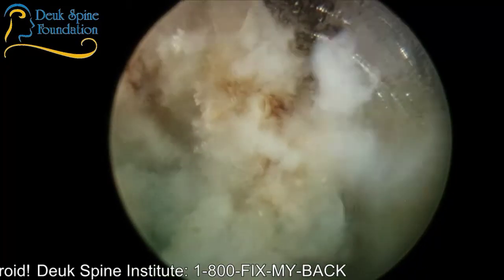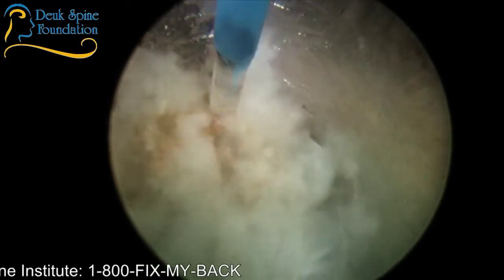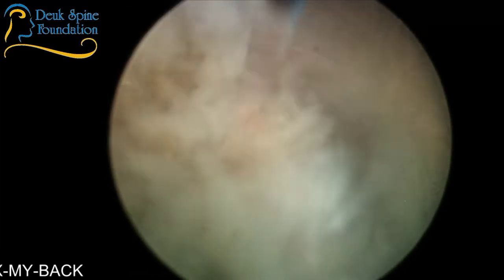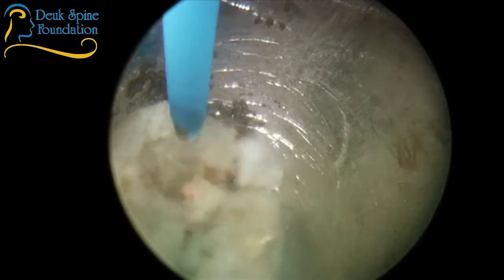So clearly her disc is the cause of her pain. We're going to treat her facet joints as well, just in case they're contributing, since we're here. We don't want to have to put her through another procedure if they are contributing to her pain.